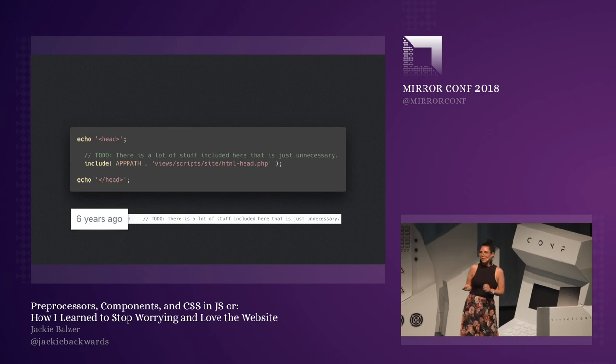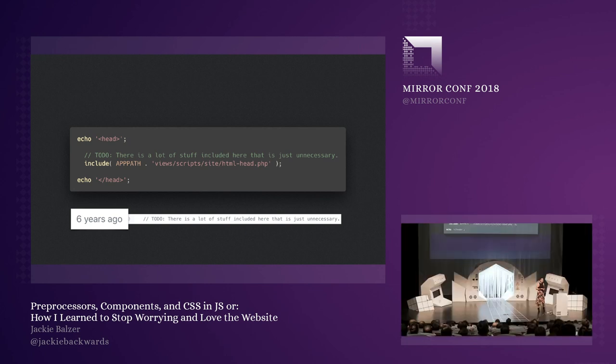Next, I searched our code base for some to-dos, because I figured there could be some fun stuff in there, and I immediately came across this one in the head tag of a section of our website. It says, "To-do: there is a lot of stuff included here that is just unnecessary." That sounds pretty bad, and also isn't really actionable. I had never noticed this before, though, so I checked the git blame, because I wanted to see how long this had been a problem for.